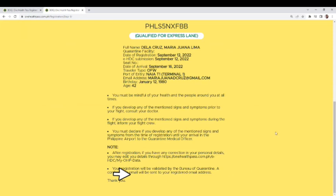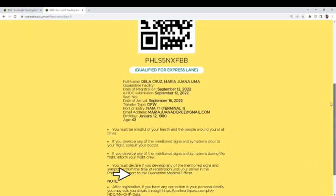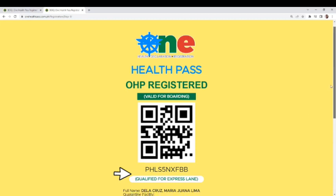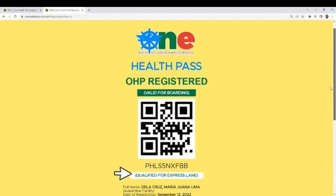Yan po mga kabayan. So once you click submit, this is what you actually can see. Automatically po, bibigyan kayo ng QR code, hindi na po barcode kung kayo po ay fully vaccinated at may booster. Pero kung kayo non-vaccinated, barcode po muna ang marireceive ninyo mga kabayan ha. So again, ang QR code automatically marireceive po ng mga vaccinated at may booster or vaccinated na walang booster pero may COVID-19 testing. So valid for boarding na po ito and qualified for express lane. While those who are not vaccinated, you'll get a barcode at yung barcode po subject for manual verification.